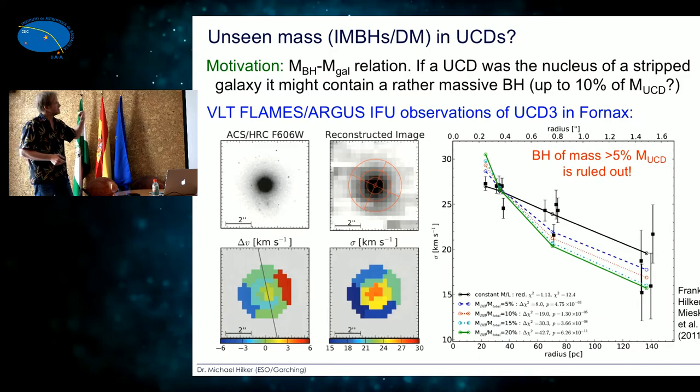There was, I must say, because this is historical, one attempt by my student Matthias Frank, who was at ESO at that time, where we tried it without adaptive optics, just with seeing-limited observations, for the brightest UCD in the Fornax cluster. This is the first one we discovered. But we didn't get enough spatial resolution to really confirm or disprove a black hole. We could only say that everything above 5% of the UCD mass is ruled out as a black hole. So it seemed to have no black hole, but it could still be a black hole that makes up 5% of the object mass.